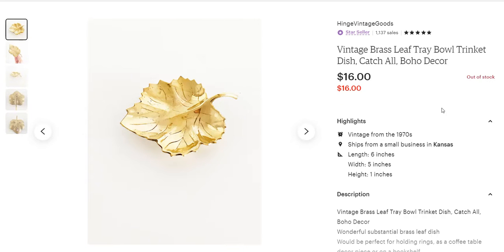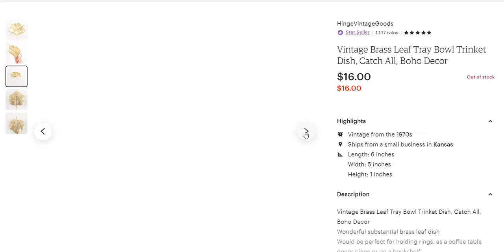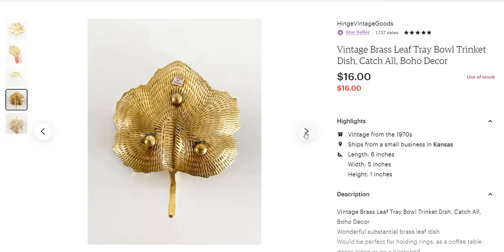Alright, catch-alls or little trinket dishes are a great item to pick up. People are always looking for ones that fit in with their decor or their theme. Leaves and other organic trinket dishes are a consistent seller for me. I picked this one up for $1.99 at a local thrift store, sold it for $16 in about a month.